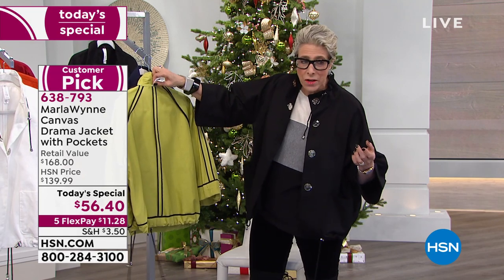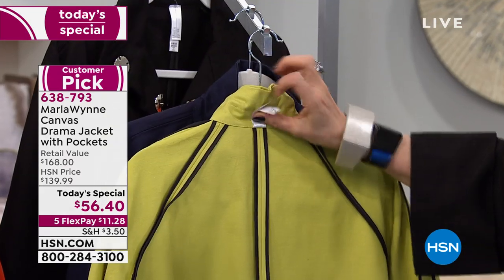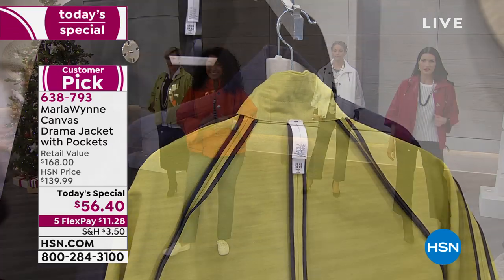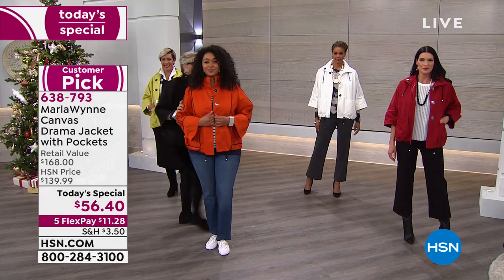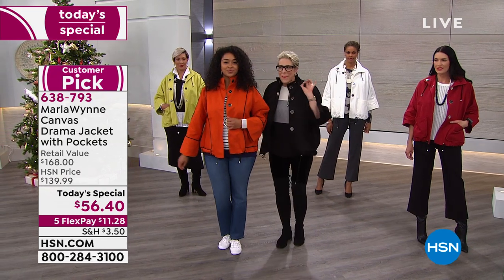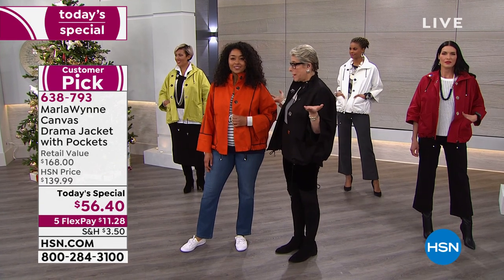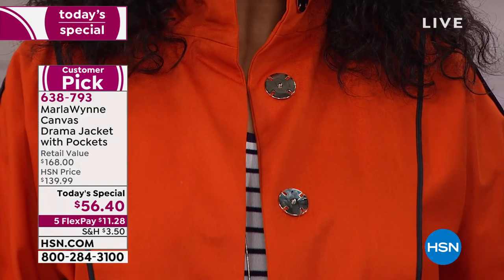So all you have to do is carefully remove these tags. Look how fabulous this looks on Kenya, and it's inside out. Now, I want to know, if ever, Sarah, has anybody ever on HSN turned their clothes inside out and put it on the runway? Nobody does that.